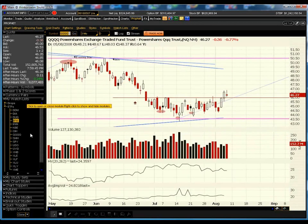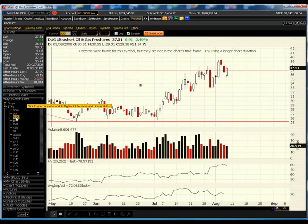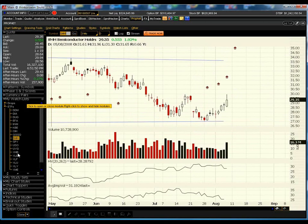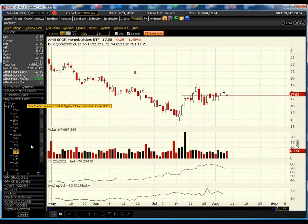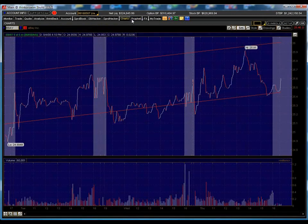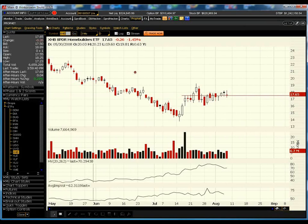There are other ETFs out there that you might be interested in doing it on. You could do it on DUG. You could do it on SMH. You could do it on XHB. The only thing that you have to be concerned about, though, is the fact that you need to be able to borrow the shares in case you need to sell it short, just like we did with gamma scalping. So if you're going to do an ETF, make sure that in fact you can borrow those shares.